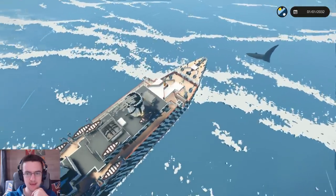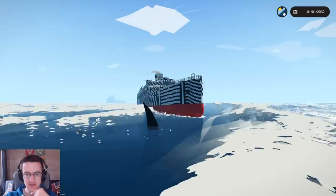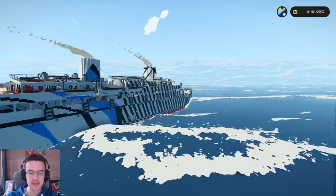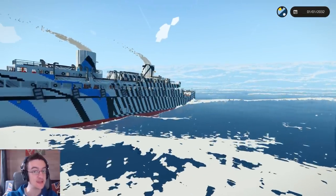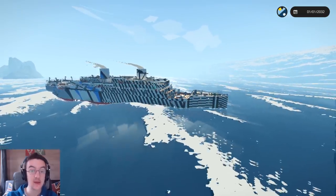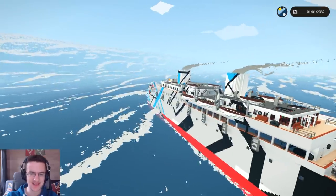Oh, Meg. That is the Meg right there. I don't think he's targeting us, though. I think he's just swimming around. It's fine. That's okay. So, in case you guys are wondering why it would be painted this way, it's a troop transport ship, or it's been converted into one, and that's why it's in military colors. I think that's why, anyway.